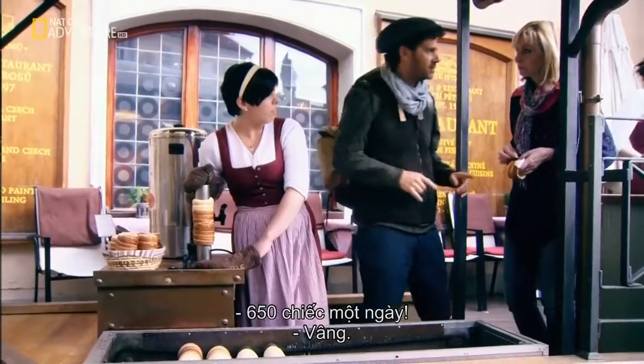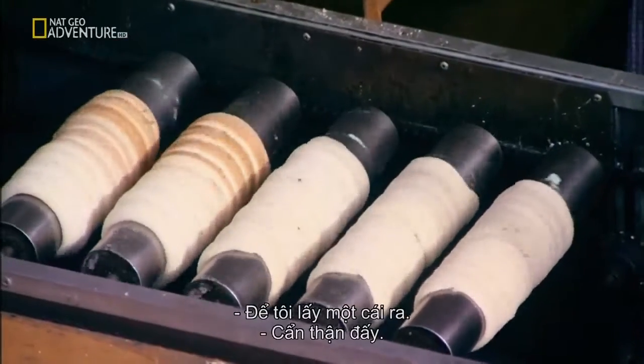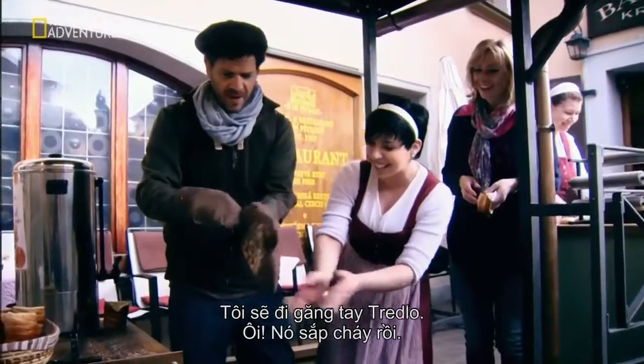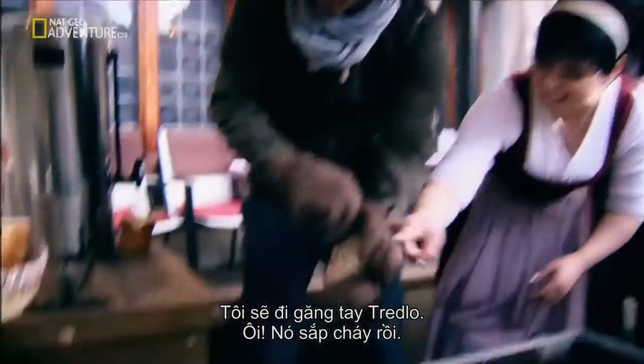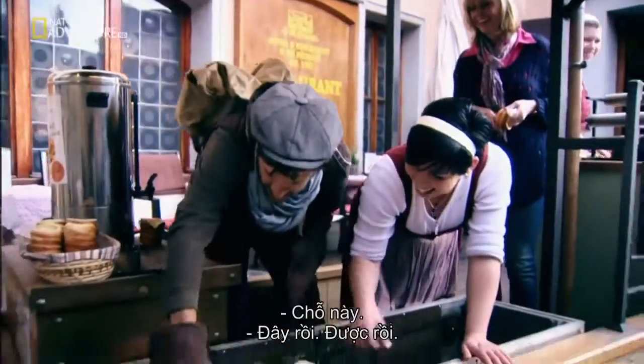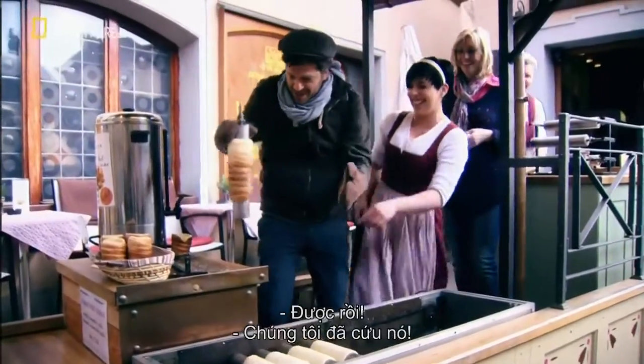Just 650 Tredlos a day. Per day. Oh, can I try and take one out? I put on my Tredlo gloves. Yes. And it's getting burnt. My Tredlo. Okay. Where should I? Here. Okay. Yes.